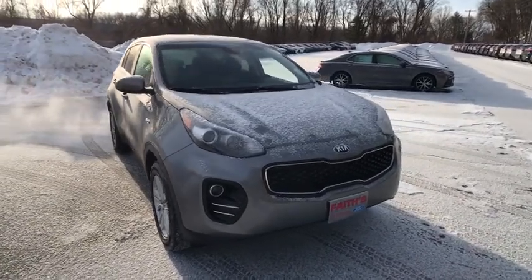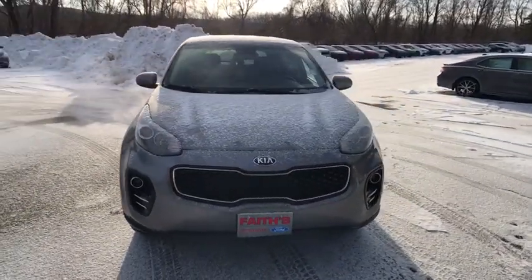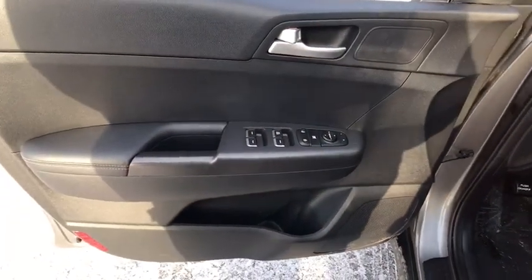trim, driver vanity mirror. This beauty is sure to make you the talk of the neighborhood, so call or drop in for a test drive today.